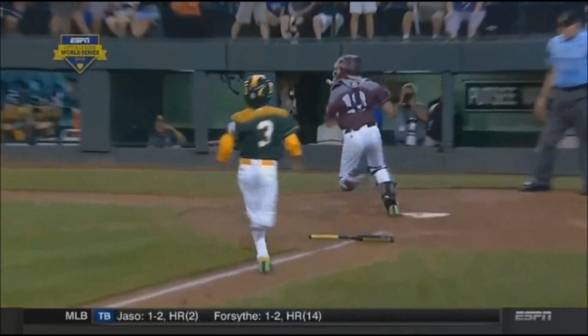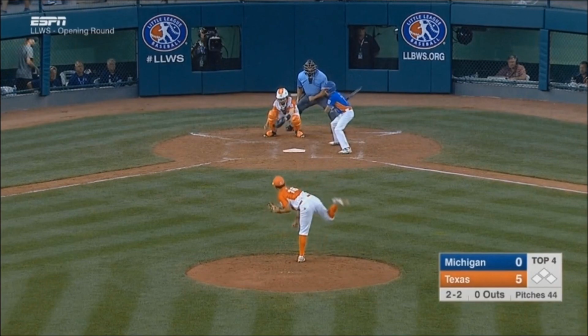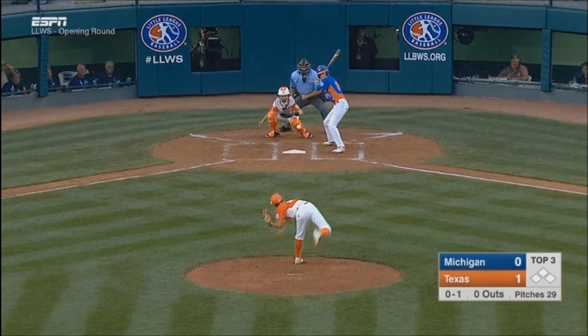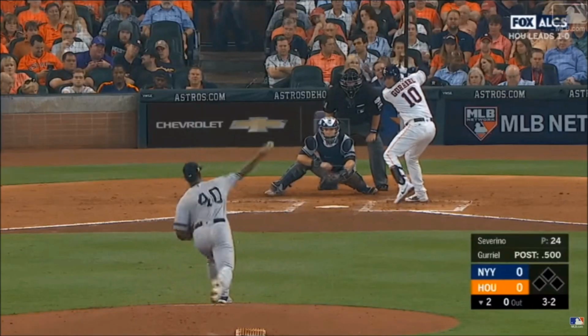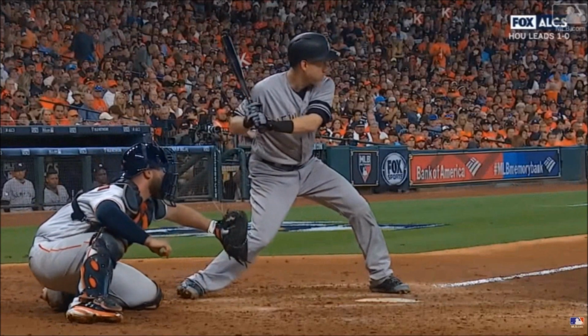Some coaches refer to framing pitches, but personally I prefer the term presenting the pitch. The reason is quite simple. I don't want my catchers thinking that they're trying to fool the umpire and work against him. I would much rather my catchers think of helping the umpire make good calls.